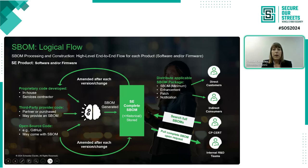Indirect consumers are ones like asset management companies that I'm working with, and there is an API being developed for SBOMs, where I'll be able to provide that information of SBOMs to other systems for ingestion. And I'm looking forward to that so that I can have more indirect consumers be able to access that information.